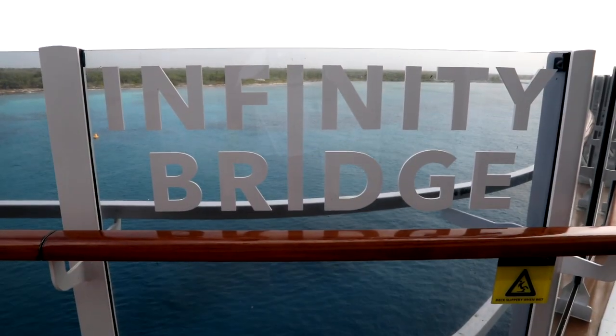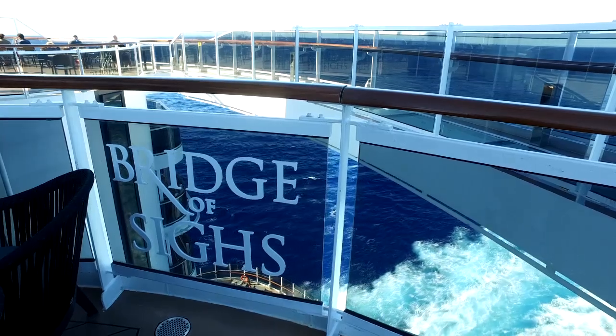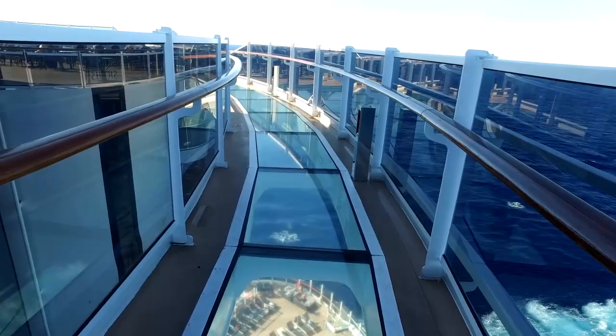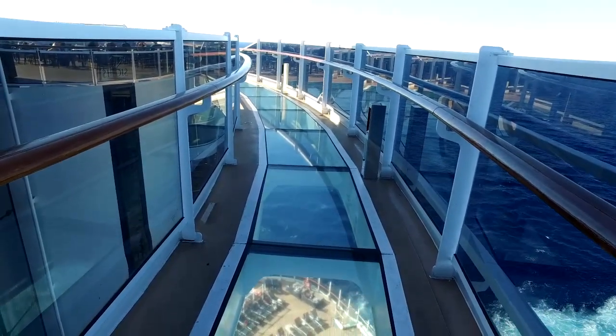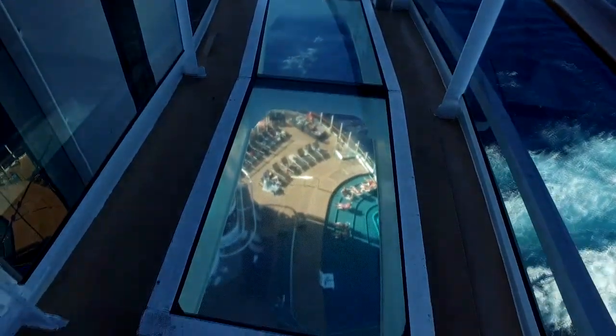You have to see the Infinity Bridge and walk on it at least once. And if you tackle that, give the Bridge of Sighs a go. It's a glass-floored walkway located on deck 16. If you aren't up for walking across it, at least snap a few photos by it.